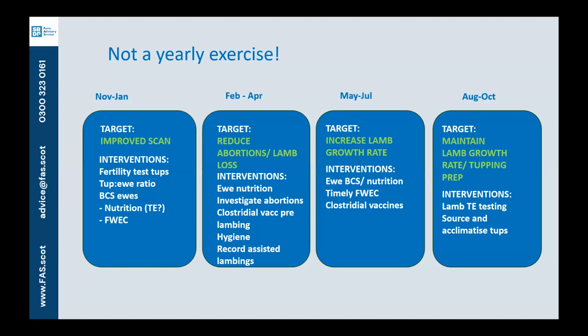Now, not everyone wants an improved scan. Some people want less lambs in. So that's a talking point as well. You don't always want as many lambs as you can possibly get in them. It's not always a good thing. But yeah, just say for argument's sake, this farmer we've got here is looking for an improved scan.